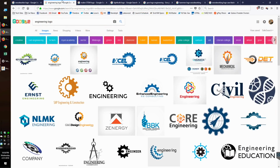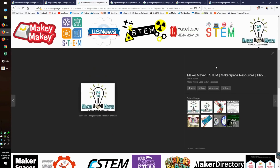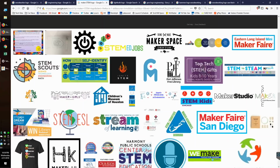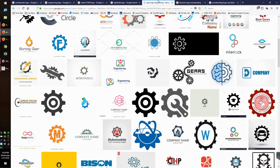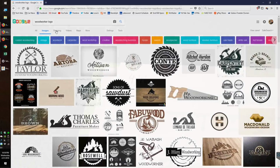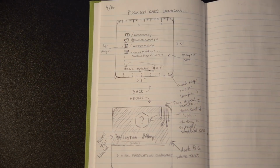Before I got started making one though, there was one major ground rule I wanted to set for myself. There would be no stereotypical maker or woodworking iconography allowed, i.e. things like light bulbs, gears, hammers, and saw blades. Not that there's anything wrong with them, but I just feel like they're so cliched and it wouldn't fit with my vision as a maker.